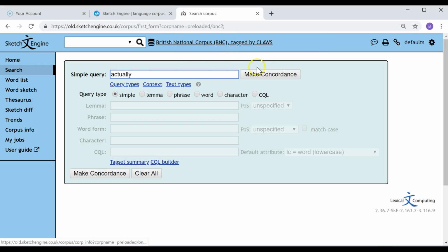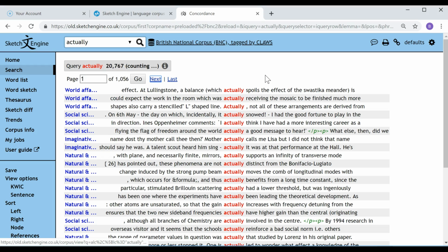As you'll notice, I'm in BNC. Make concordance. So we'll note that actually is a very frequent word, more than 25,000 times, and that is a normalized figure of 226 per million. We divide it by 100 roughly, because it's 100 million, the corpus.